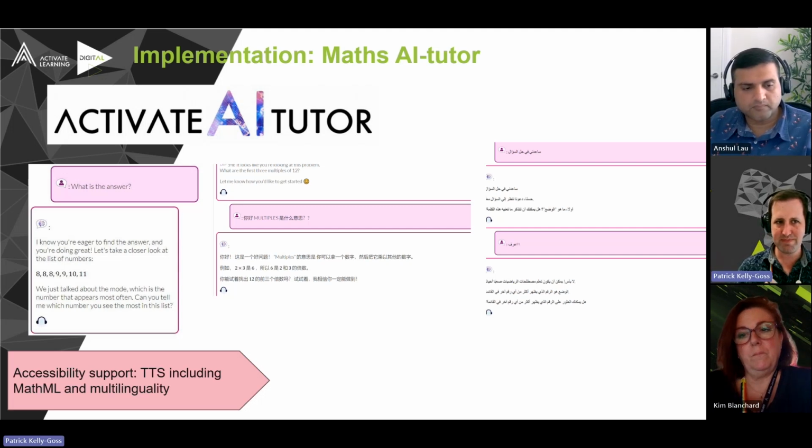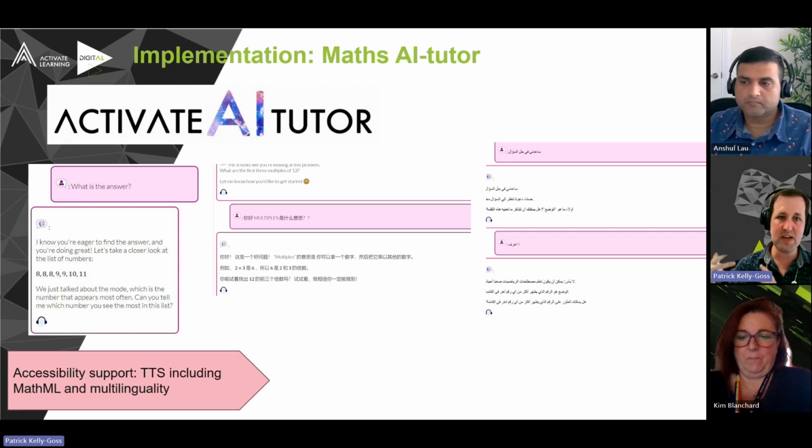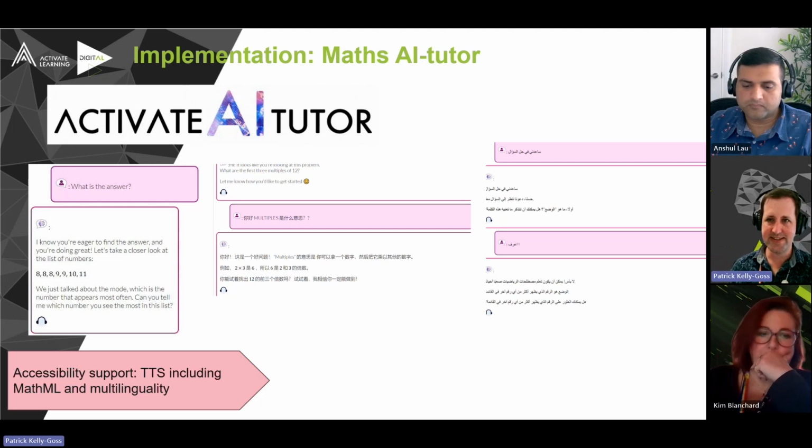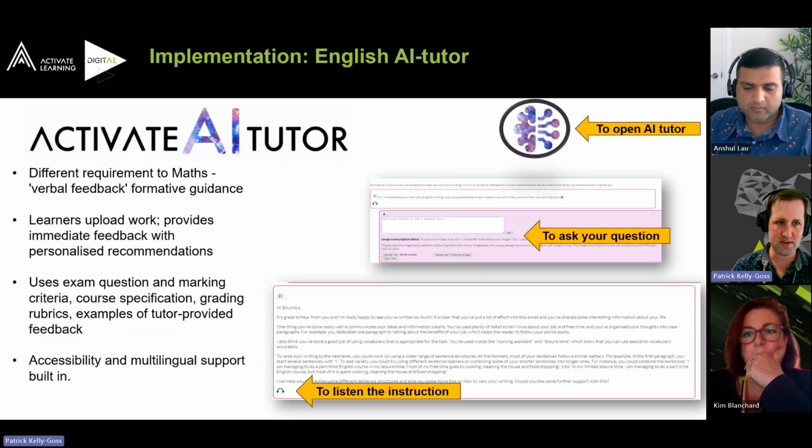It took a little bit of work to make it read out the maths correctly, but it can handle MathML and LaTeX all right, which is cool. Also, relying on the multilinguality behind large language models, we found that it was very, very easy to make it meaningfully work with learners in whatever their home language is. It still will offer to switch back to English because we do want to support them in that, but it can work excellently in any of the 42 languages currently supported.